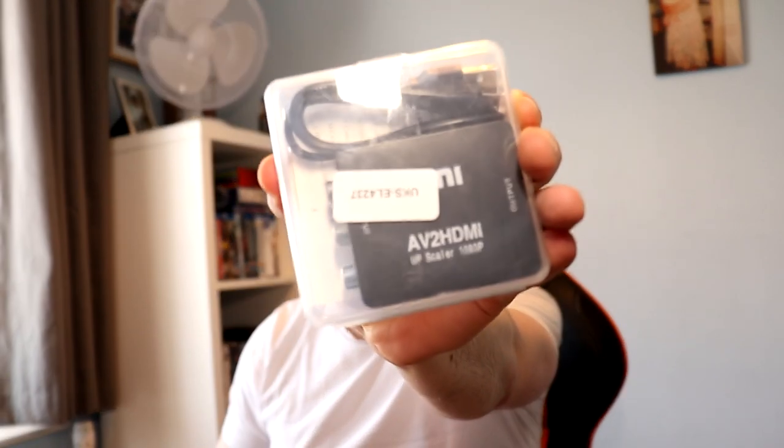I took both of the PlayStations apart to see if there were any issues on the motherboards. There was a chip inside one of them, so I don't actually know if that PlayStation is going to work regardless. So we went for the next best thing. And do you know what that is? We bought a new AV cable, and we also bought an AV to HDMI converter.